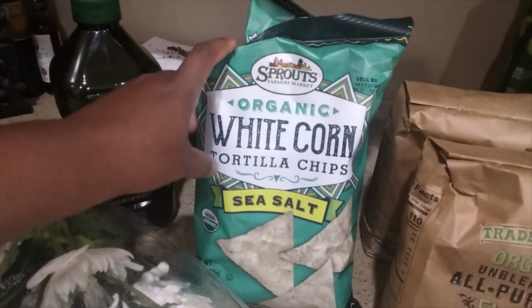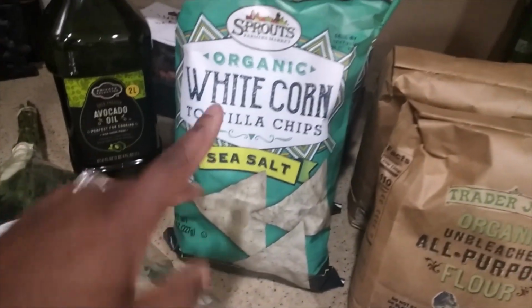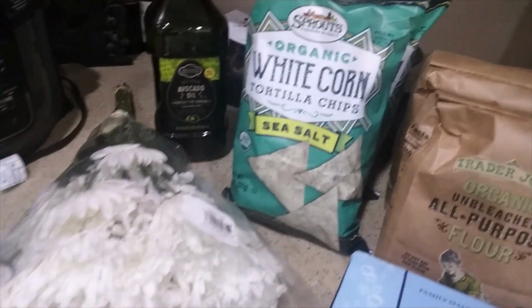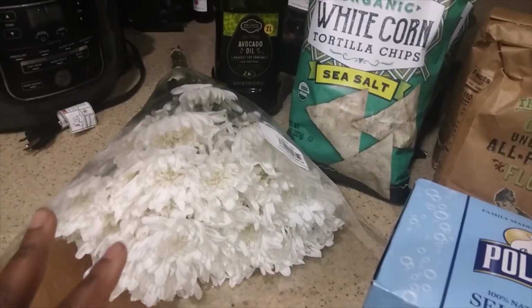Then we have just some things that we like. We have some organic white tortilla chips, and as you can see, those ones are the kosher ones too. Those are mainly for Mr. Benson because he likes chips and cheese or chips and salsa. We have some flowers for our table to get it all decorated for Hanukkah, so you guys will see that.